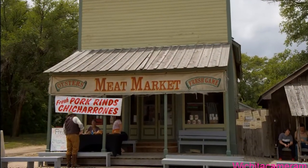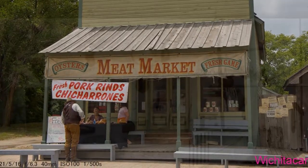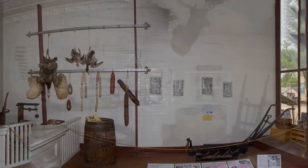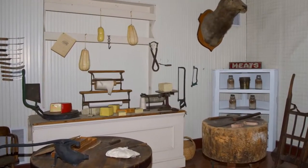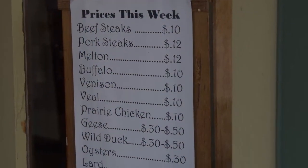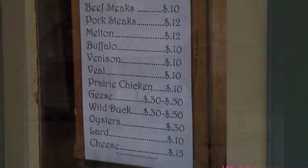And then I went to the meat market here, where they were selling some stuff. If you want to buy some pork rinds, go inside the meat market, and they have some things hanging on the wall that they used to sell in the old meat market. Here's some prices I thought were interesting. Take a look at the different prices.